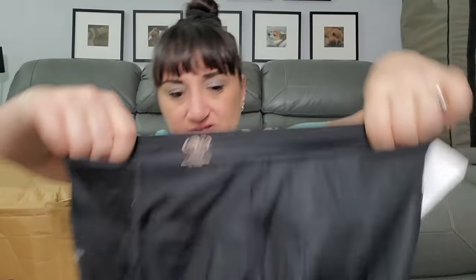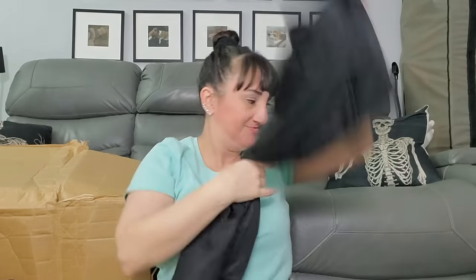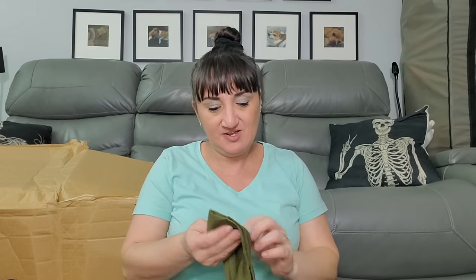$4.49. I don't know what that sign means, but that's what that is. Maybe like 10 more. I have a hard time because these pack so tightly and these are not packed tightly, so it's hard to tell the difference of what's what.